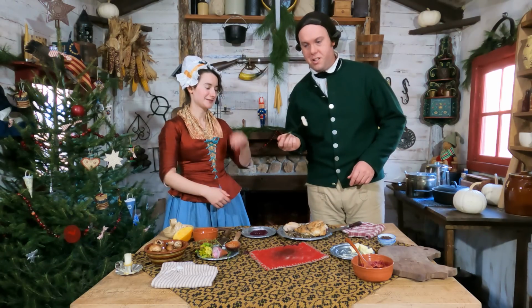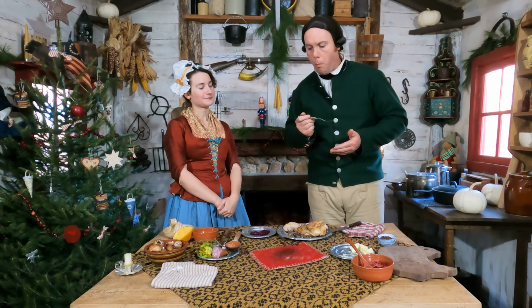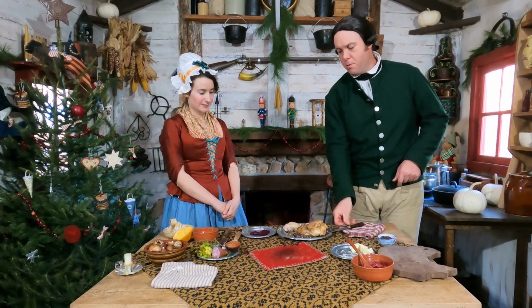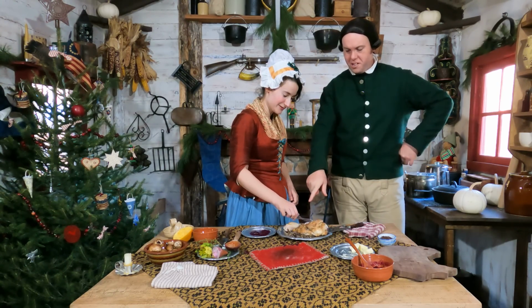Now, let me go in with the chicky on the cranberry sauce here, which doesn't have sugar in it, so it might be a little weird. It's a little weird. Everyone's used to eating cranberry sauce with sugar. You just don't realize it. You take a bite. You tell me what you think about it. Okay. Well, your opinion is the most important. The chicky leg for you?